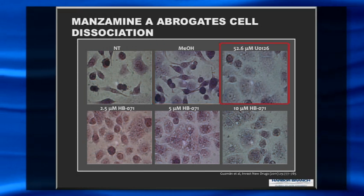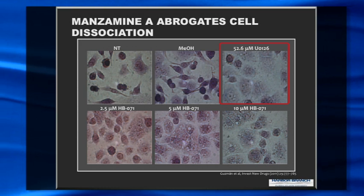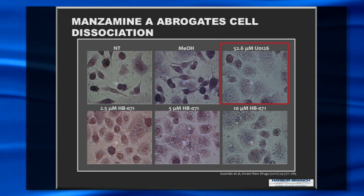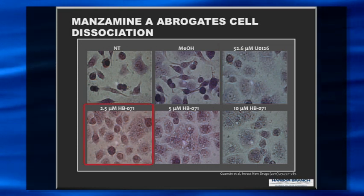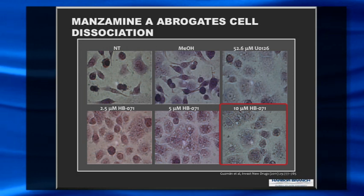If you treat these cells with GU0126, which is an inhibitor of MEK, which is part of the RAS pathway that I showed you earlier, you kind of restore the association of the cells. You can see that now they're spread out, they're touching each other. But you get similar effects if you treat with 2.5 micromolar of manzamine A, and it's much more apparent with 5 micromolar and 10 micromolar of manzamine A, which is about 1/5 of the dose of the other inhibitor.